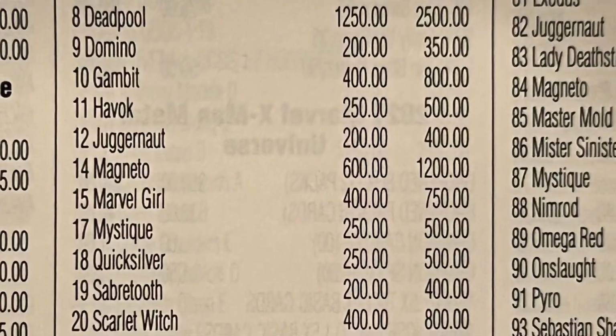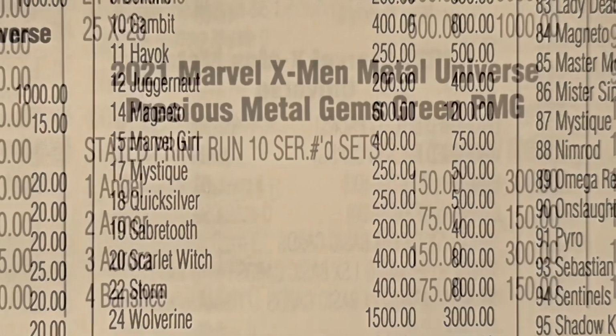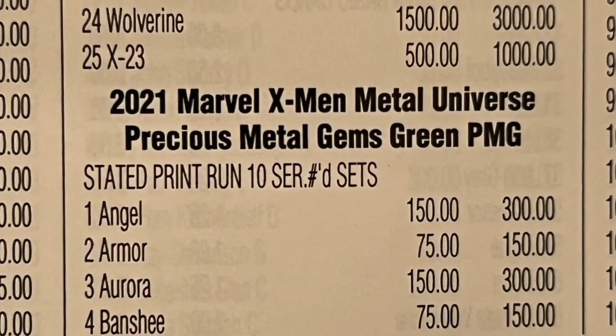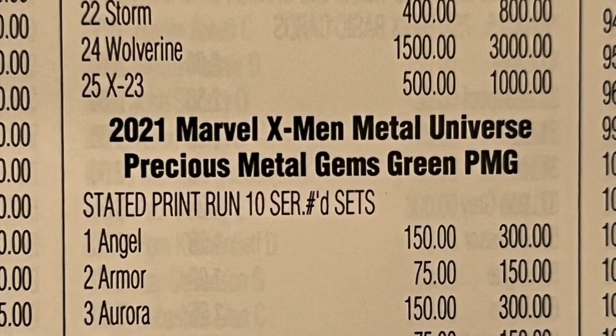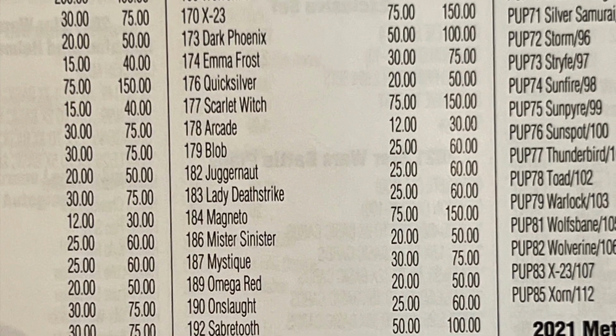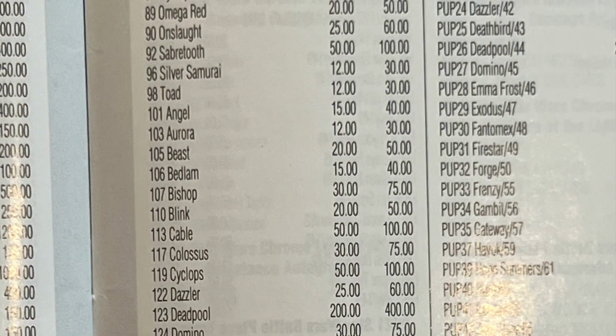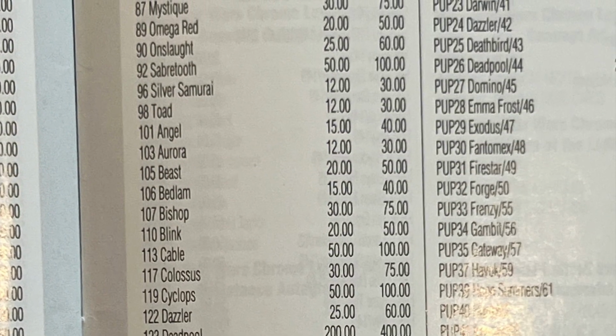But yeah, it was really cool to see a new release like X-Men Metal Universe listed in the Beckett price guide, and be able to look those up and then pair it with the cards that I own. Just really hit home. Again, driving home that nostalgic feeling from Wizard magazines.